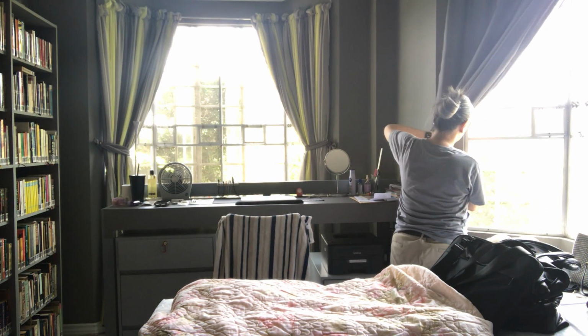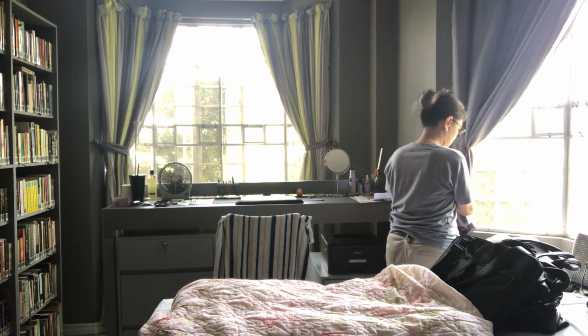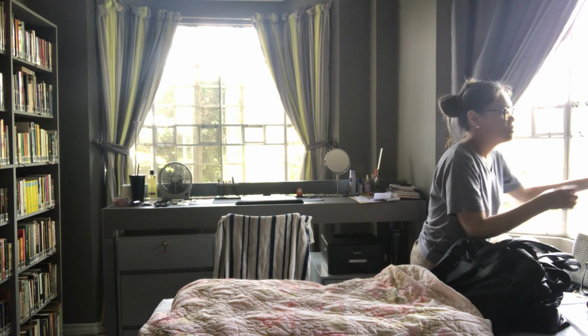I still have to sew the chiffon overlay for the second window so that it will match the curtains on that other window.